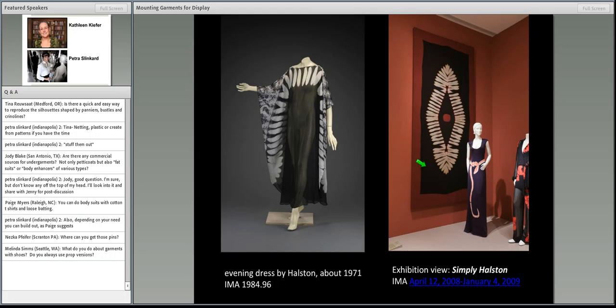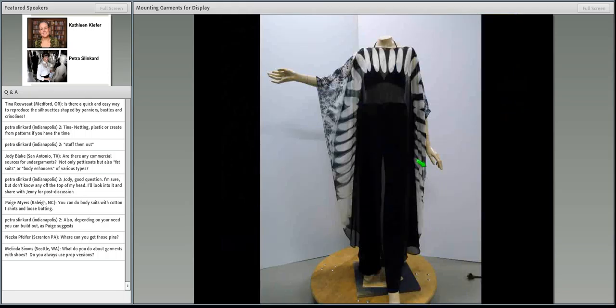It's a similar caftan, a serape actually, pin-mounted on the view on the right, which is from an exhibition called Simply Halston from 2008. And then it shows how the piece looks draped over a mannequin. And obviously, we have not put any undergarments under it, and you can see that that would not be at all appropriate to display in the galleries that way.